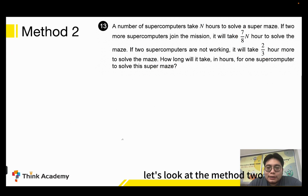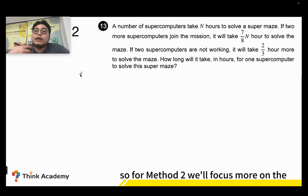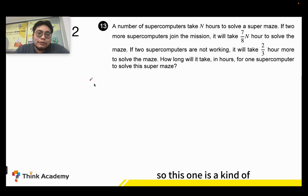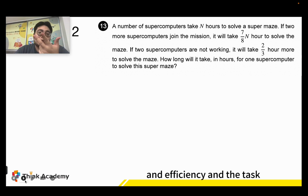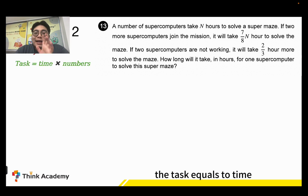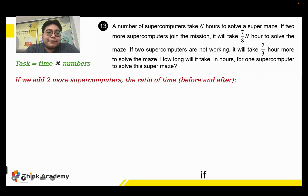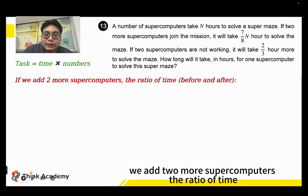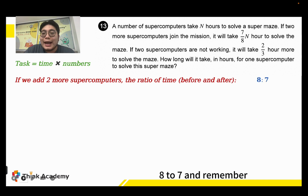Okay, now let's look at method 2. For method 2, we'll focus more on the ratio relationship. This is a kind of engineering problem. For an engineering problem, the most important things are the number, the efficiency and the task. In this question, we can write the task equals time times numbers, right? At first, if we add two more supercomputers, what is the ratio of time before and after? From n to 7/8 n. So the ratio is 8 to 7.